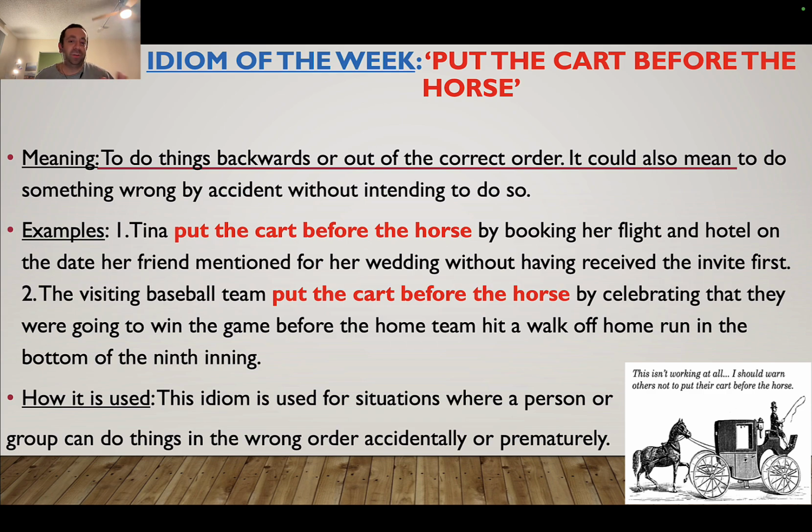She didn't do it on purpose, right? She made a mistake. She got eager. She wants to go to the wedding. She wants to be part of her friend's wedding. She has the date in mind. She knows the day. She knows the month. But she booked her flight and hotel before actually getting the invite.